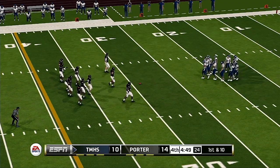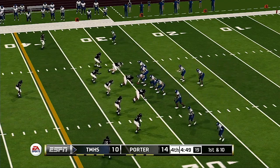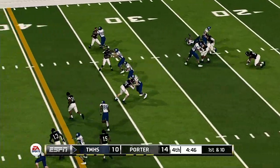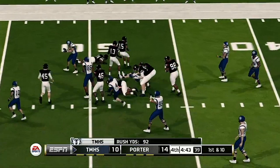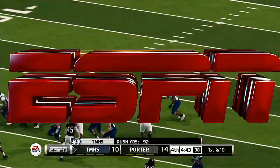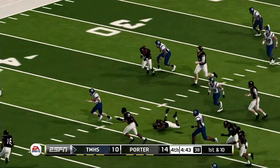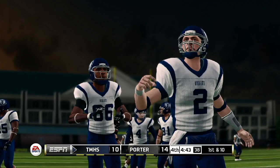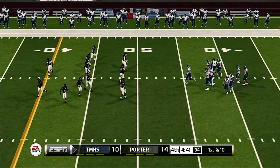Here we are early in the fourth quarter in a very, very tight ball game. And every possession is going to count from here on out. He's to the 40. And they make the stop around the 50-yard line. That makes it first and 10. First and 10. Ball on the 50-yard line.